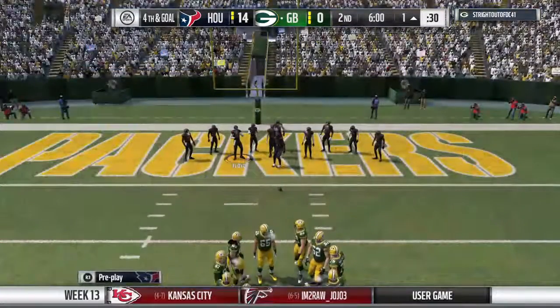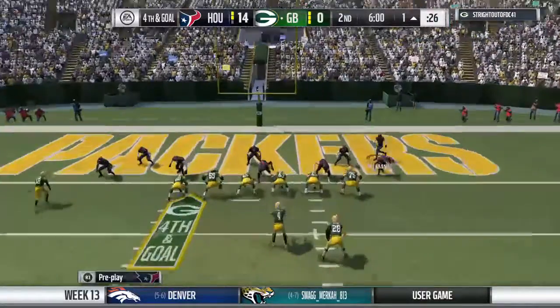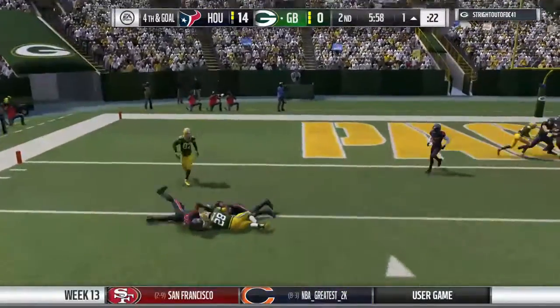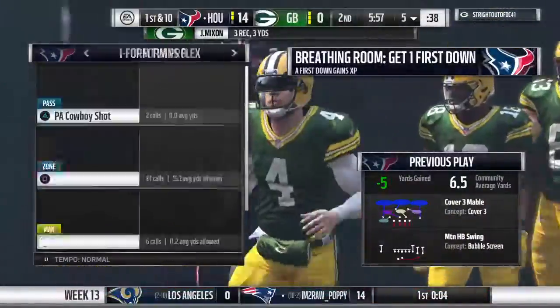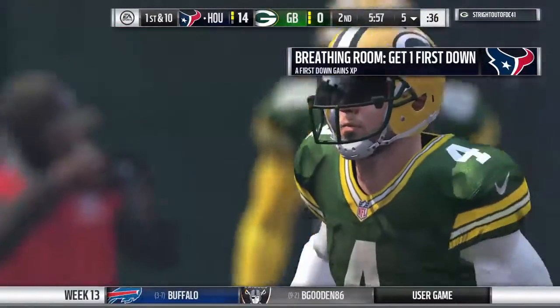The offense is staying out there. Here we go on 4th and goal from the 1. Now this time he'll look to throw. This will be caught at about the 5. They stop him up short on 4th and goal from the 1. And his Texans defense comes up with a goal line stand.